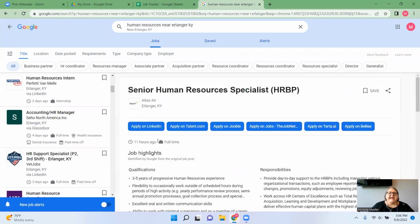So if this job doesn't have it, does it mean it doesn't have paid time off or health insurance? No, not necessarily. These are just sort of key things. Google's a robot and it's out there looking for keywords. We're going to talk about the influence of robots in job searching a little bit later as well. But it's out there looking for those keywords. So if it's not mentioned because it wasn't posted, it's just not going to be included. It doesn't mean that it's not included in things where you don't see it.